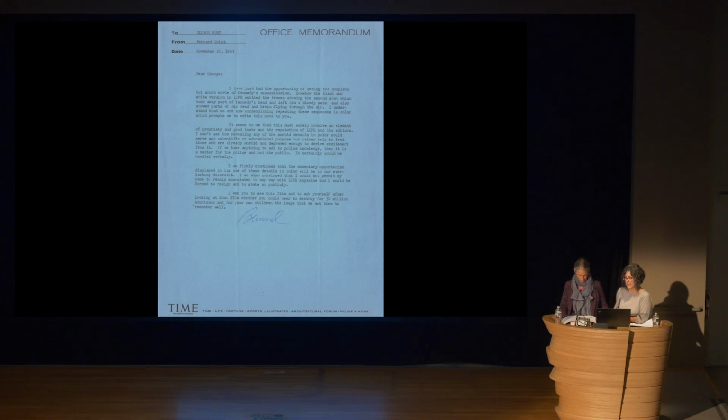And in fact, he goes on to say, I think it's good enough I can read it. He goes on to say, "It seems to me that this must surely involve an element of propriety and good taste, and the reputation of Life and its editors. I can't see how revealing any of the morbid details in color could serve any scientific or educational purpose, but rather help to feed those who are already morbid and depraved enough to derive excitement from it."